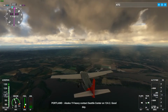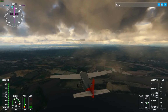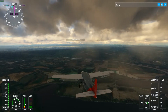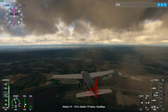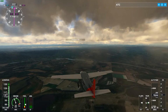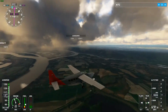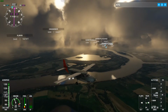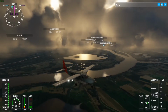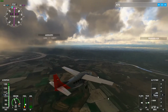Alright, so that's the Columbia River, and that is actually the Washington-Oregon state line. So we are officially in Oregon, ladies and gentlemen. Little messy clouds behind us. That is the border for Washington State, and now we're in Oregon as we make our approach to Portland.